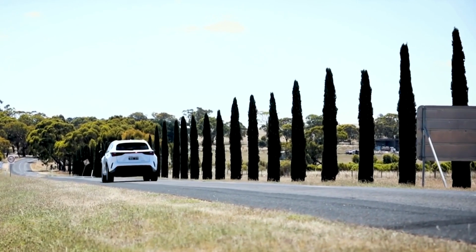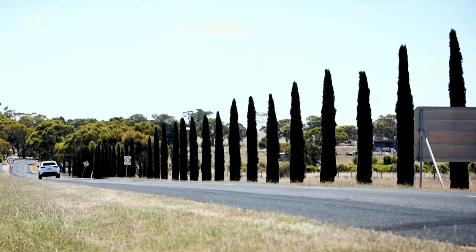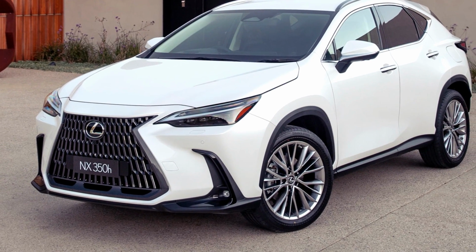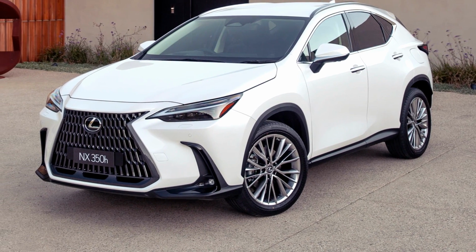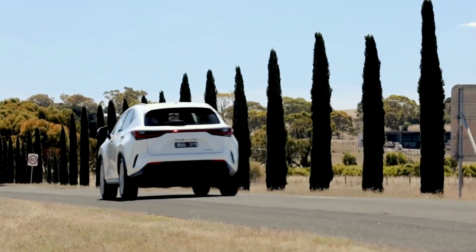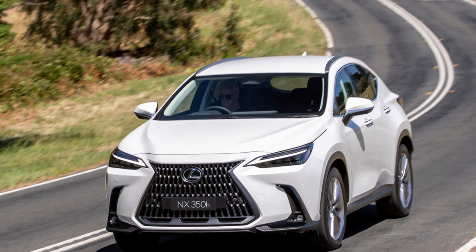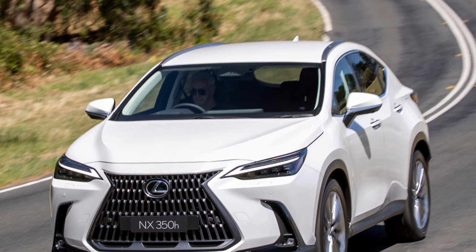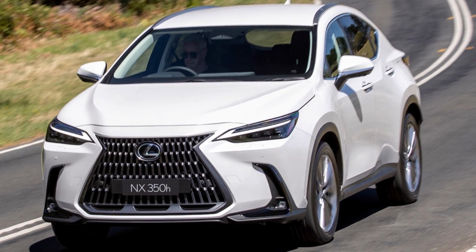Other safety features include Lexus connected services with SOS call, automatic collision notification and stolen vehicle tracking, autonomous emergency braking with pedestrian and daytime cyclist detection, auto high beam, parking support braking, blind spot monitor, adaptive cruise control with traffic jam assist, lane keep assist, road sign assist and tyre pressure monitoring system. The NX is also equipped with 8 airbags including driver, passenger front, side, head and knee, front center, and rear passenger head. At the time of writing, the 2022 Lexus NX range had yet to receive an ANCAP safety rating.